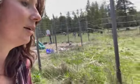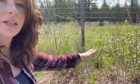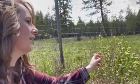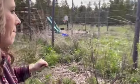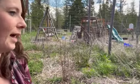That's all right. Behind me, I'm so excited. This little pocket is doing so good. We have currants in the back row, and then we have Nanking Cherry here, and it looks like this Nanking Cherry is about ready to just burst. It's got little buds all over it. I'm so excited about that. And I have a second one over here. This one takes a little longer to really bud out, as you can see.